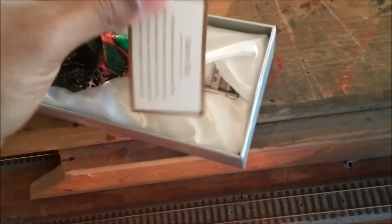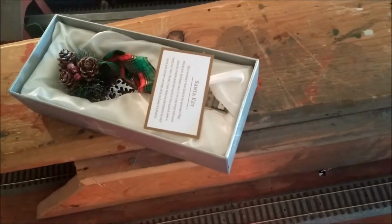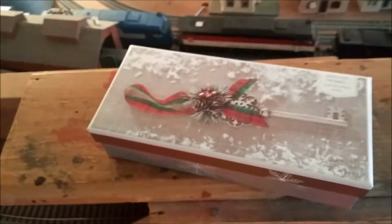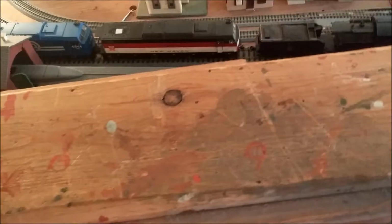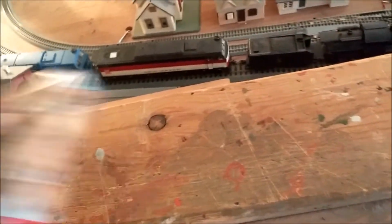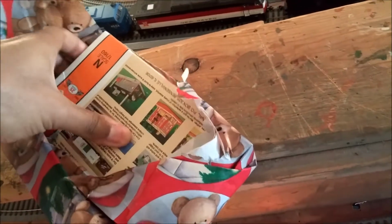When she first gave it to me, I thought it was like Christmas candy or something, but that's definitely not candy. I was smelling the cinnamon on there. But yeah. All right, let's see what we got here, ladies and gentlemen. Trying to do this one-handed is not easy. Bear with me, guys.